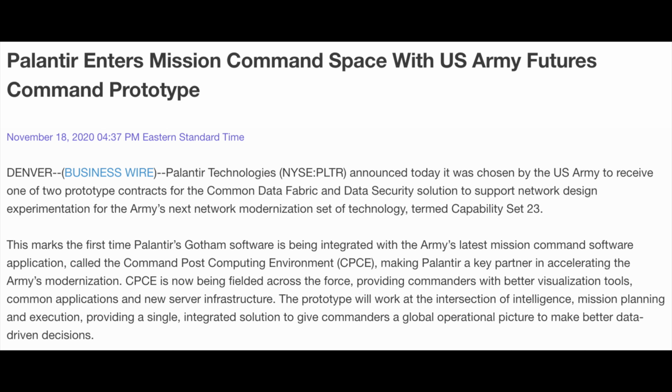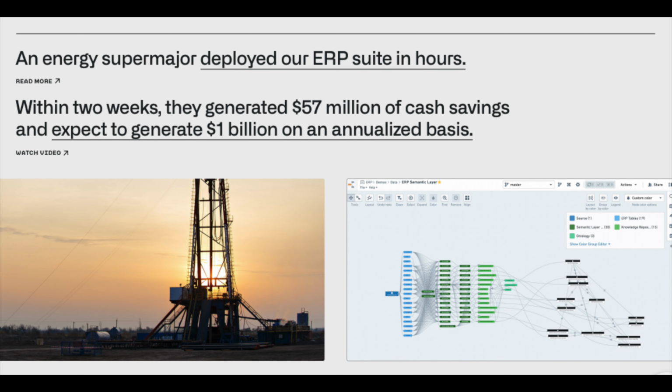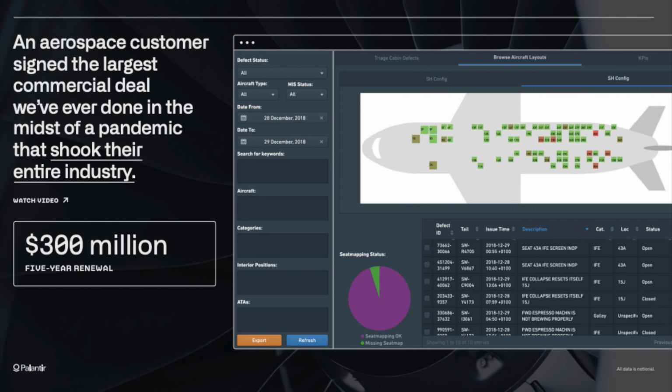Lastly, a few days ago, Palantir enters the Mission Command space with the U.S. Army Futures Command prototype. Also, Palantir was selected to be one of the companies that will control the logistics and supply of the COVID vaccine when it is available. It is really impressive to see what this company is able to do with their technology and data integration to help companies improve their businesses. For example, within 2 weeks, the energy supermajor generated $57 million of cash savings because of the software provided by Palantir that was able to organize their data and provide better solutions. Lastly, an aerospace customer signed the largest commercial deal they have done during the pandemic. As you can see, they are getting a lot of deals from the government and also private companies like Airbus.